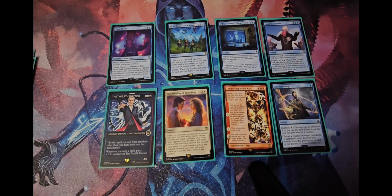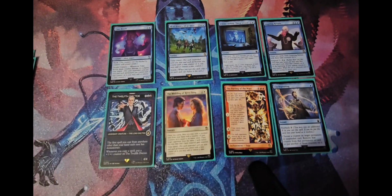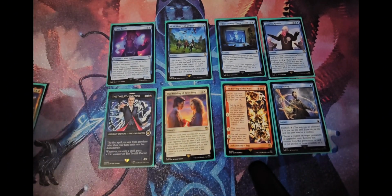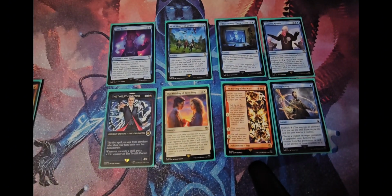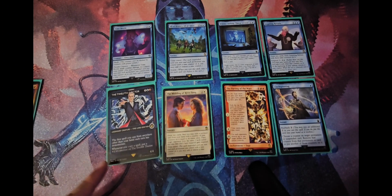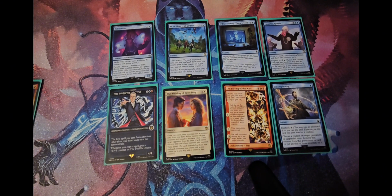Then you also have things such as All of History All at Once right here, which makes you time travel, but it has Storm. So you copy it, which is awesome. So let's say you do the 10th Doctor's ability, which then guess what? You could actually have that enter with 3 time counters on it, and it's suspended for just 3 turns. So let's say you have the 12th Doctor out. Guess what? The first spell you cast from anywhere other than your hand each turn, Demonstrate. Demonstrate, you copy that for another target, so you time travel twice. Or another thing, which we've found out is probably amazing, is that since you are actually demonstrating and making a copy, you make 2 of these.